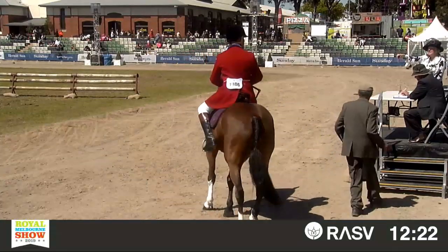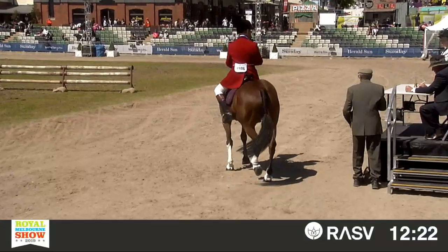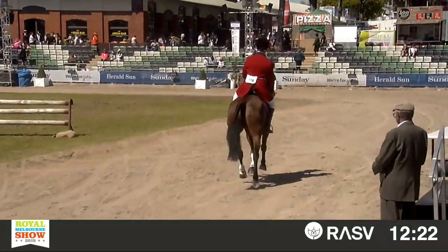Another one of Wendy Buller's horses here. This is Delatite. And Ron Ferguson is the rider here from the Murray Valley Club.